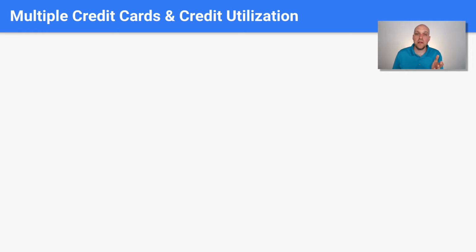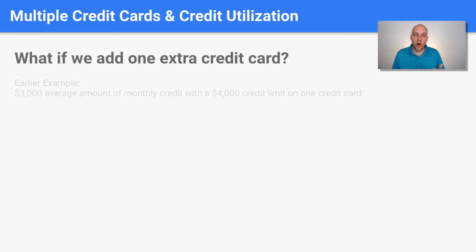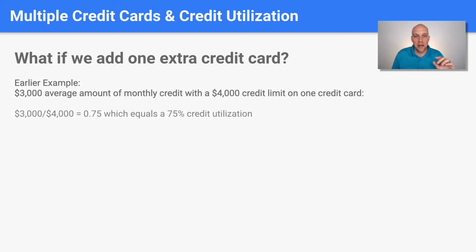So multiple credit cards and credit utilization. So what happens if we go from like 1 to 2 cards? Now the example earlier, recall, we had $3,000 of average credit that we were spending a month.